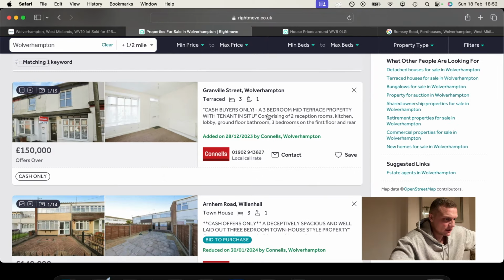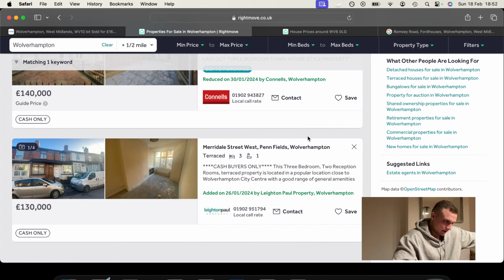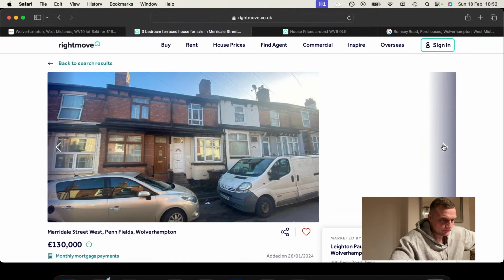Cash buyers only, tenants in situ. Sometimes tenants haven't paid the rent, landlords are selling, they know they can't get a mortgage, something like that. So that might be a reason. Again, I'm trying to show you here that some of these things are poorly marketed, and if you put them in the right place where they should be marketed, you're going to make some money on the arbitrage between the two. And that looks like a decent auction lot.